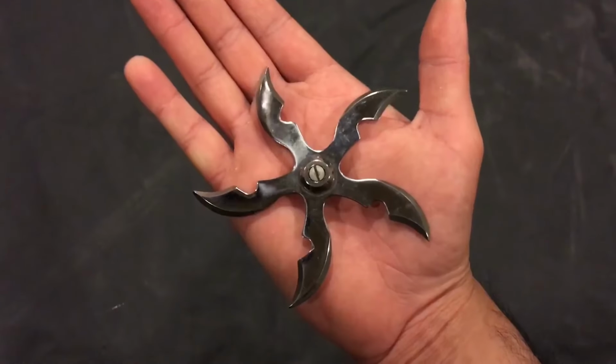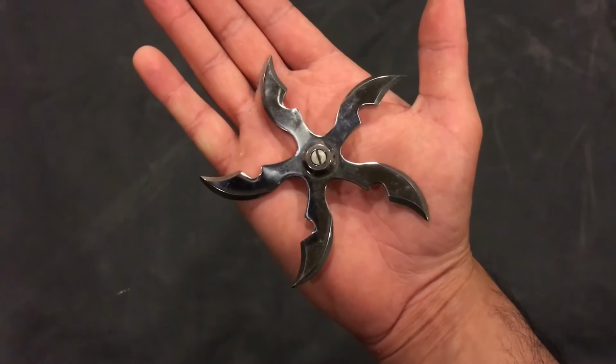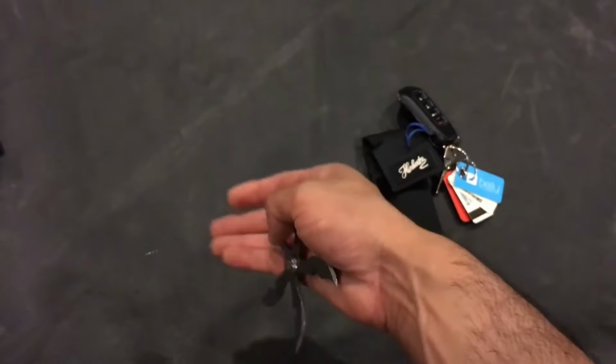Steel throwing stars. A classic controversial item, multi-point throwing stars designed for distance and penetration.